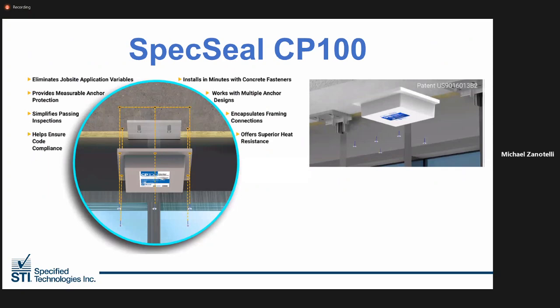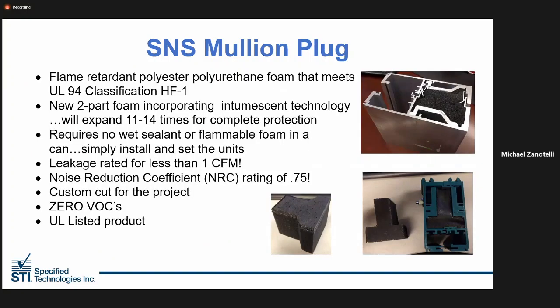As we looked at earlier, STI has developed many tested designs for top of slab and face of slab anchor protection. We have also developed the first and only tested solution for 2 hours on a completely exposed under slab anchor system using our CP100 product. In addition, we have worked closely with our glazing and consultant partners to develop the industry's first UL tested solution for sealing inside the mullions.